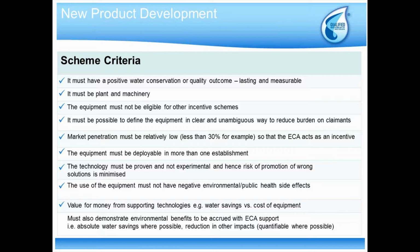Value for money from supporting technologies. For example, there must be good water savings against the cost of the equipment, and it must also demonstrate environmental benefits to be accrued with ECA support, i.e. do we see absolute water savings when the technology is installed, or are there reductions in other impacts, particularly if we can quantify those.